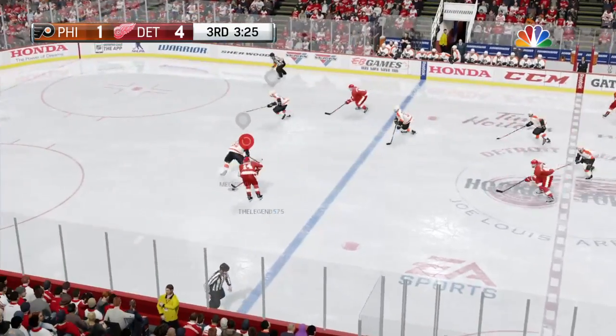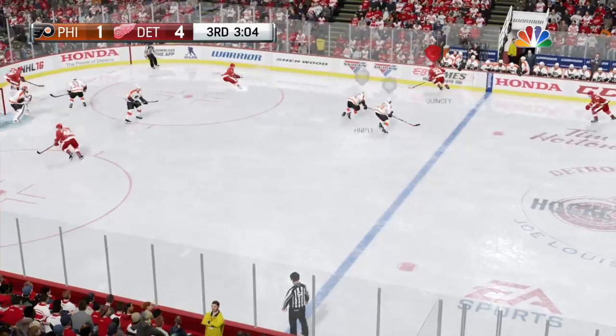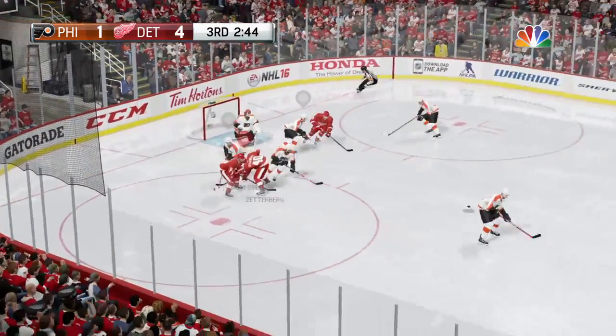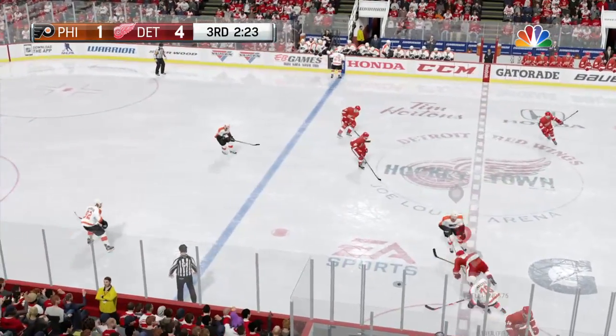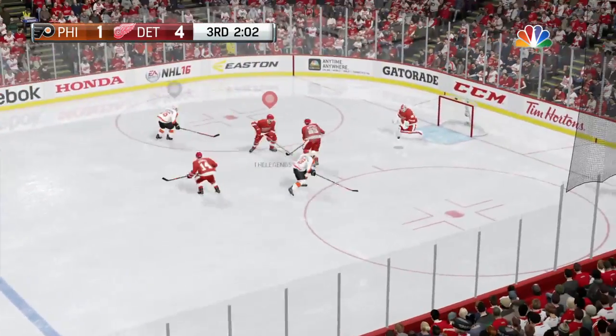Moving it to Nyquist. Heads to the front. Lets it go. Missed on the shot. Heads on behind. Good jab at the puck. Used the stick well, didn't he? That one by DeKaiser. The Flyers have it through the neutral zone. Oh, a save there.